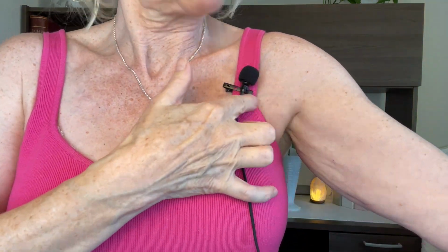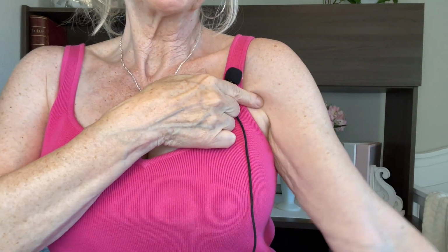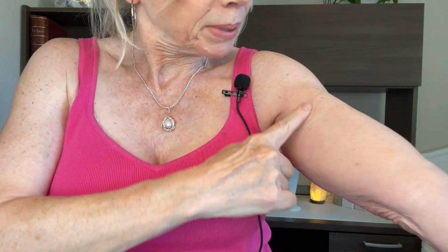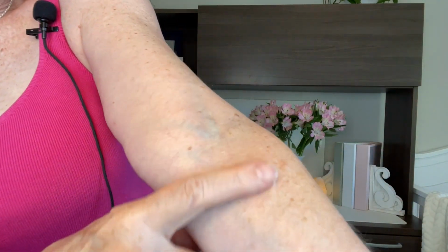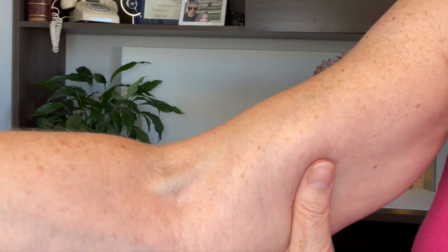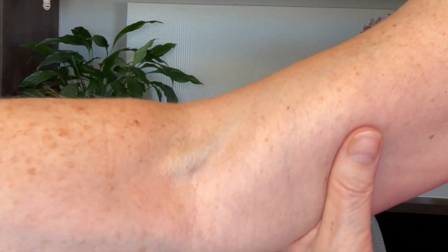Right here, this is why I wore this sleeveless top, if I could demonstrate, my skin is less crepey. Now you can see it's still a little bit crepey right here, but it's so much less. I need some muscle tone, clearly, but my skin is so much less crepey. And here in my elbow, I can still get it to look crepey, but not nearly as much.